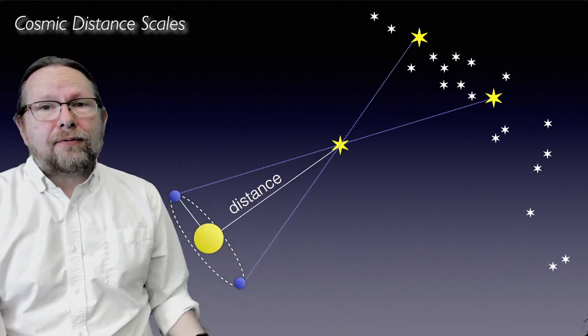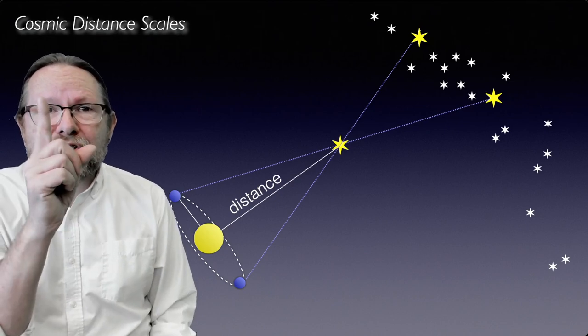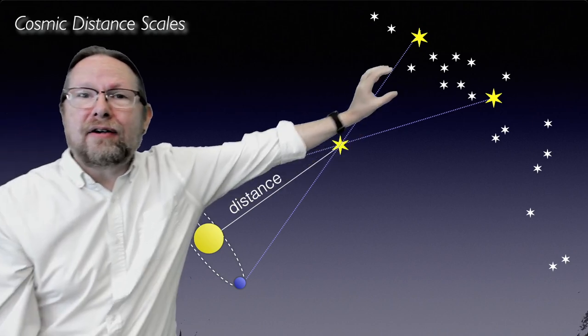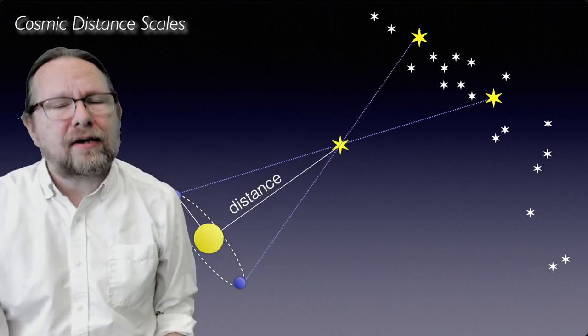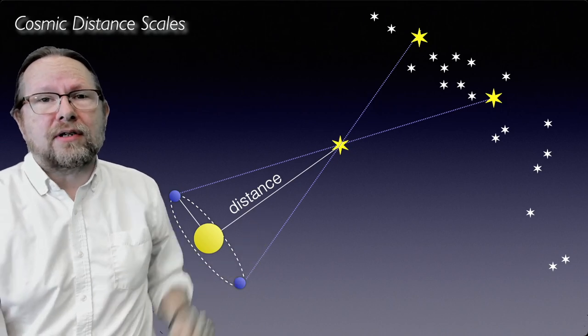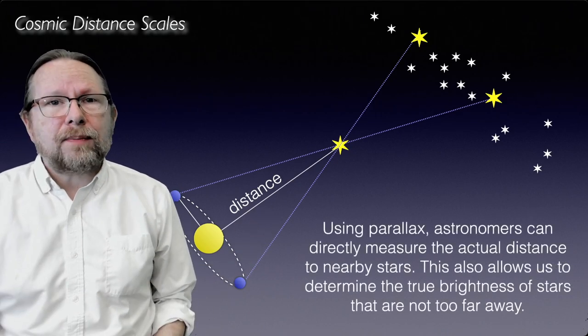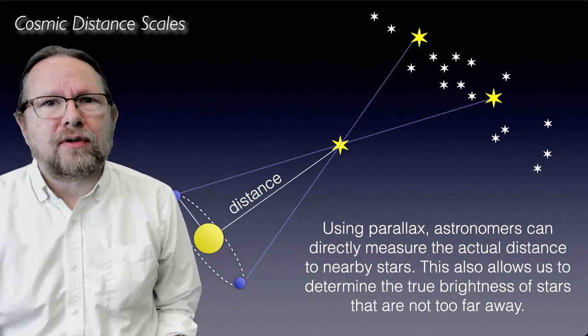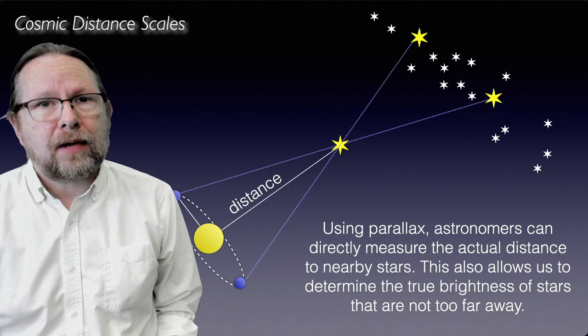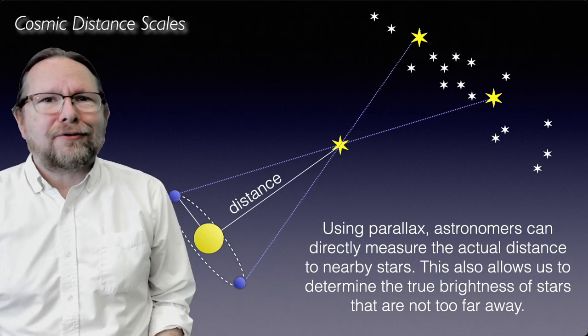So if we are able to see this shift, and by the way, the shift is much, much smaller than I've drawn in this picture, right? Stars are very far away, so this shift is very, very tiny. But if we can measure that shift, we can measure the distance to the star. So using parallax, we can directly measure the distance to stars as long as they're not too far away. How do we define not too far away?